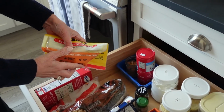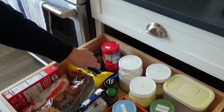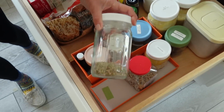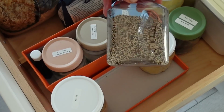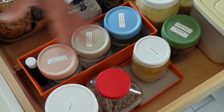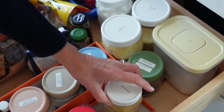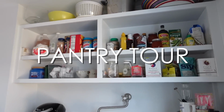I buy it in a large amount. And then I have my nice little Ball jar for lentils, which you can see I use a lot. And then quinoa, and then just baking products. And my nutritional yeast gets its own little jar. Makes me happy. All right, the final stop on our tour.